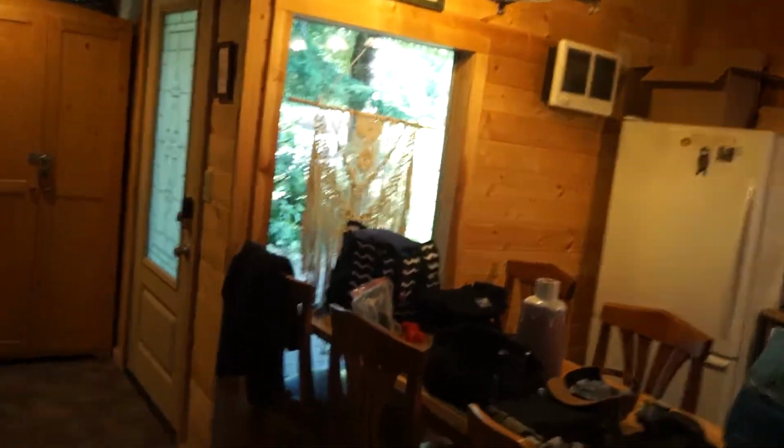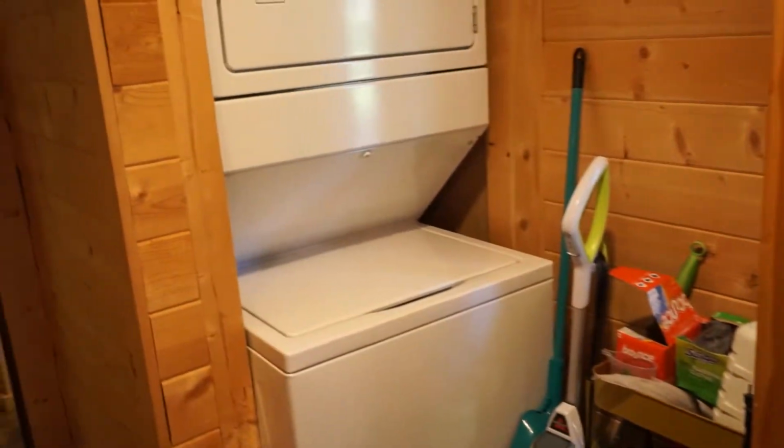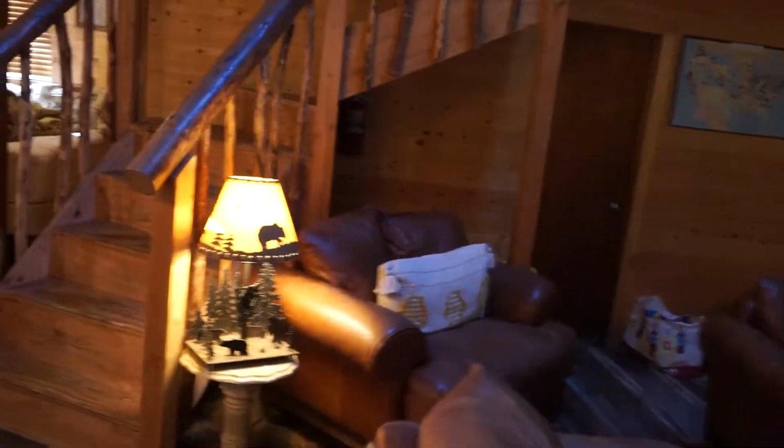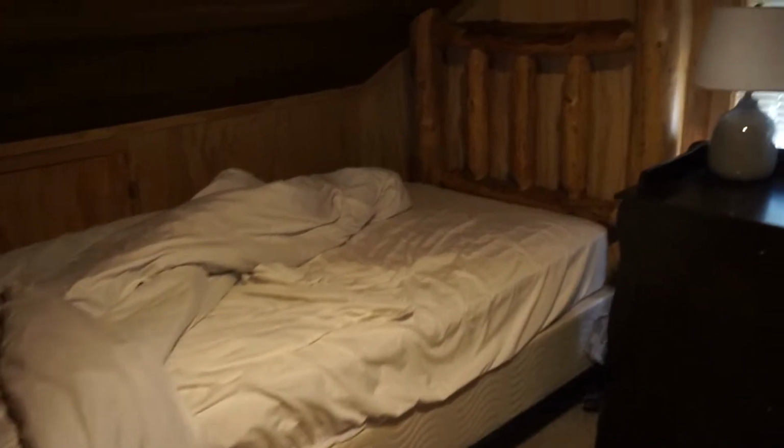Okay, so just past the front door is the in-unit washer and dryer, which again is incredible to have. And then the second bathroom is just right over here. Now there actually are 2 more beds in the upstairs loft. So you got a twin bed on the right and a twin bed on the left.